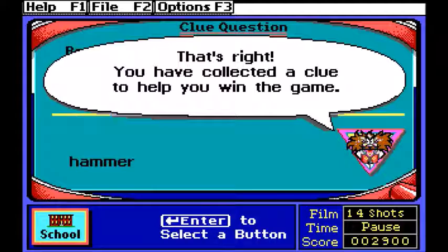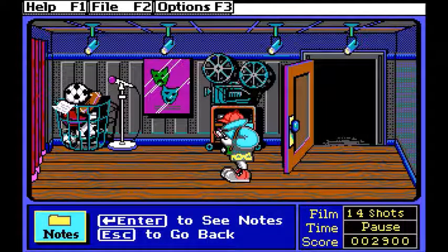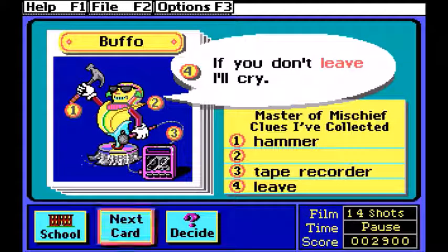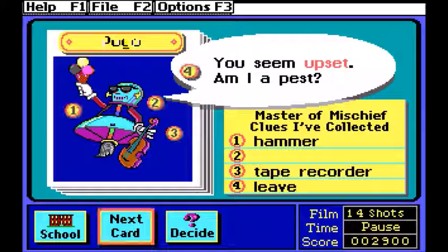And I have a new clue. Let's check the clues out. Buffo, Electro, Pogo, Rolo, Turbo. Clues! So I got 3 out of 4 clues for this dude. I'm guessing when I get the clue number 2 there, I'll find out whether or not this is the Master of Mischief. Next card. Need this robot picture.